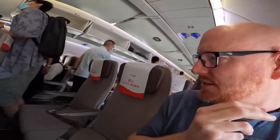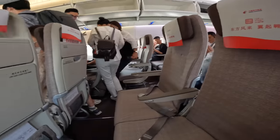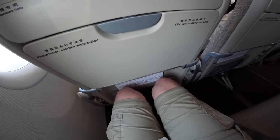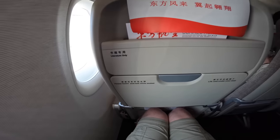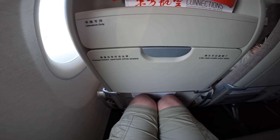It's quite nice. It's very modern and sleek on board. This is what the seats look like. Got quite a lot of leg room. I mean, I'm 6'4", and that's sort of what we're working with. It's not too bad. It's like a 3-hour flight. It's quite nice. Tray tables here. There's stuff here, like literature and stuff like that.